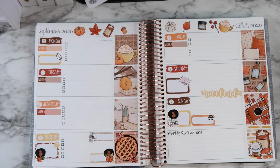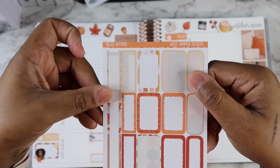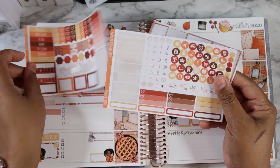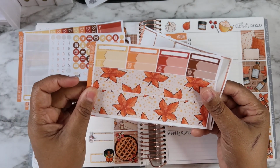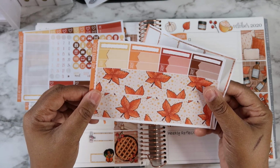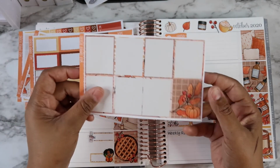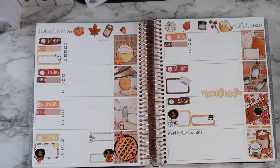And then please remember, this is the kit from Wild Summer Designs. It's called Hello Autumn. And this is what I have left in the kit. All of these boxes, all of these flags, which I'll use throughout the week. I still want to figure out how I can incorporate the washi in this. We'll see. And I have a few deco pieces left with some boxes, and then I only have that one full box left.